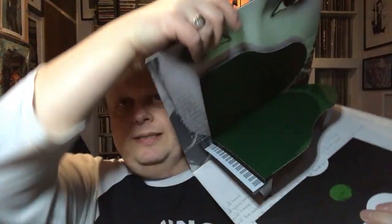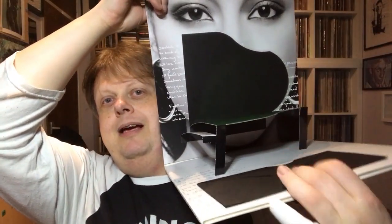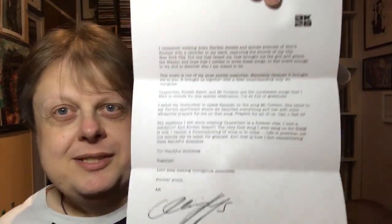So this is a pop-up gatefold with a green piano. And then you can see there we have an envelope, and in the envelope, there's a seal on it, is a letter from Alicia. I'm pretty certain that's printed, but it does look almost real, but nowhere does it mention that it comes with a genuine signed letter, so it must be a print. But I do have her autograph anyway.